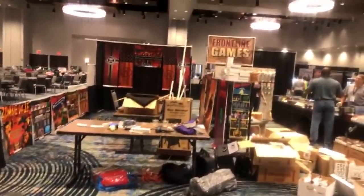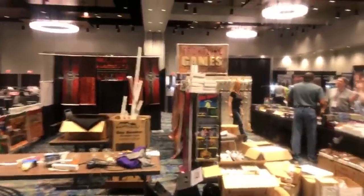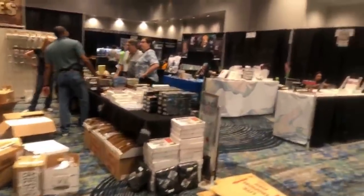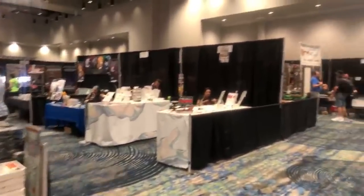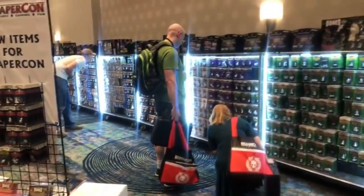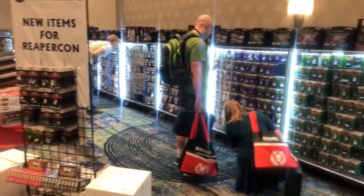So here's where we start with the whole vendor thing going on. Everybody's still setting up. It's day one of the con. It's not busy yet. It's going to start getting busy, though, late in the afternoon, because that's when more people will be arriving, and it's also when people will be coming out of work.